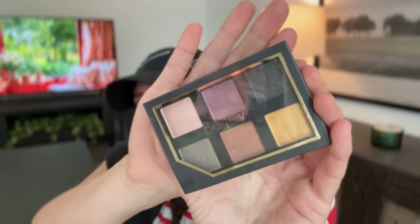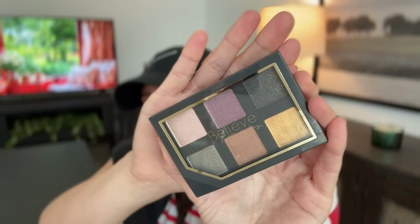Then I found this eyeshadow palette. Look how gorgeous she is. I love the makeup aisle now. It is the first aisle I beeline for now. Like, I don't even have the patience.